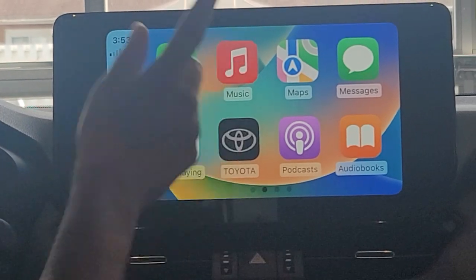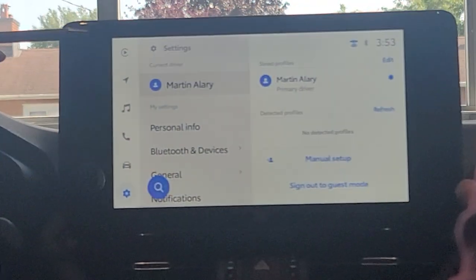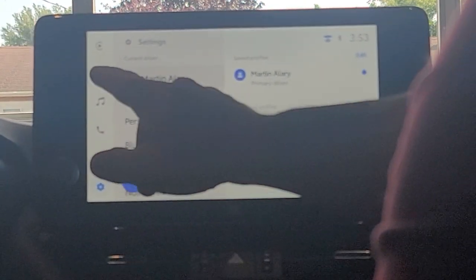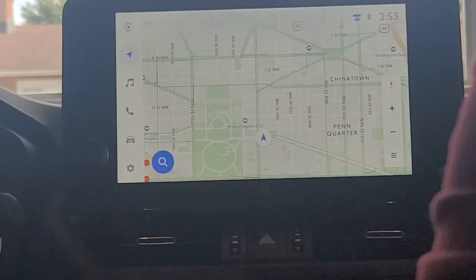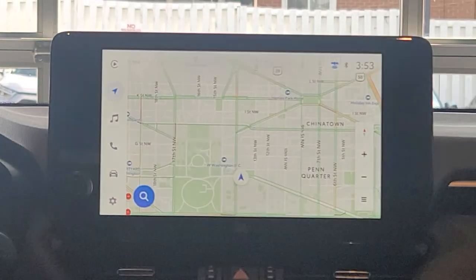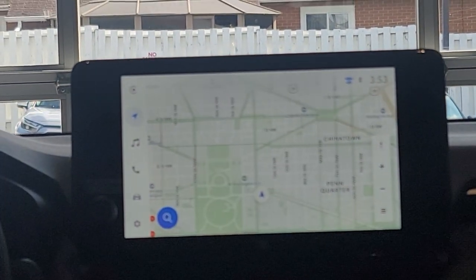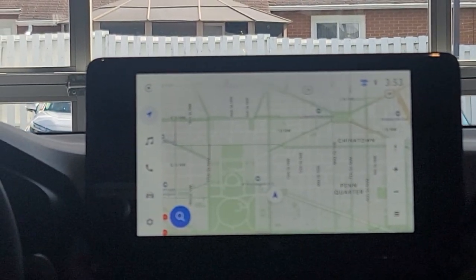I'm gonna show you a few more things here. So we've covered settings. We know what settings is good for. We know this is Apple CarPlay. We check that off. This here is for your embedded GPS, your satellite GPS. Like I mentioned, free for 3 years. After 3 years, it stops working, and you're looking at $19.95 a month if you want to use it. You have Apple CarPlay, so who cares?